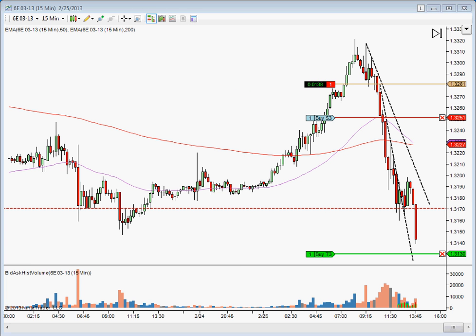Alright guys, so we're moving in on the 31.30 mark now. We just cracked that, we're getting within the 10 pips. So based on how this is moving today, we are going to extend our target yet again.